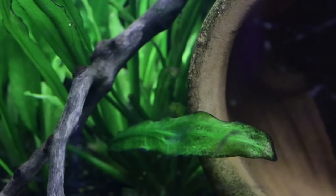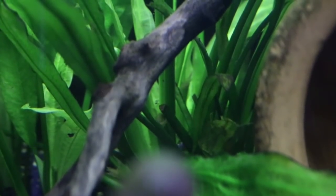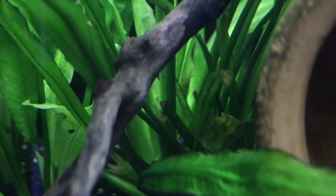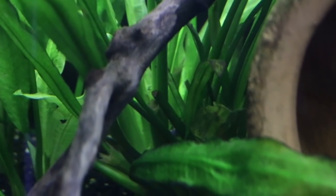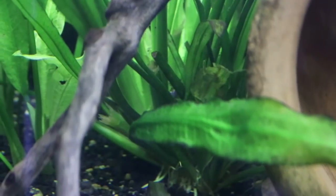Okay, so I found one. These guys are extremely tiny, so I gotta see how close we can actually get it on camera. But if you look inside the Amazon sword, right above my finger, that right there is the catfish I'm gonna show you guys. So I'm gonna go actually and mess with them, see if I can get them to come out.